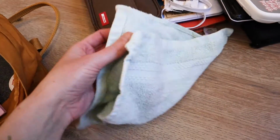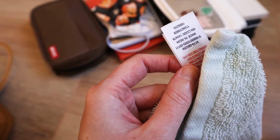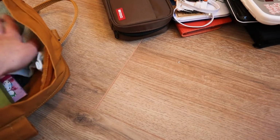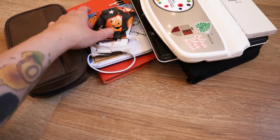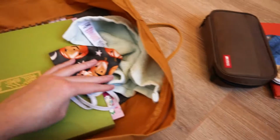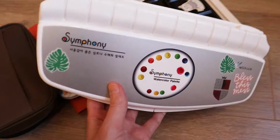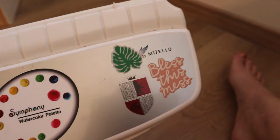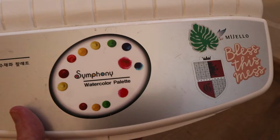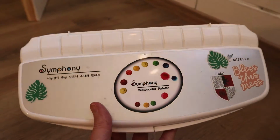This is just a tiny towel I got at either Primark or Hema. This looks like Primark to me. But yeah, cheap tiny towel, and I use it to clean off my brushes, which we will get to in a moment. Then I have a face mask, a Halloween one, because everybody knows it's the Halloween season. Then I have this Magello, I'm not sure, excuse my foot in the background, Symphony watercolor palette, which I stuck some stickers on.